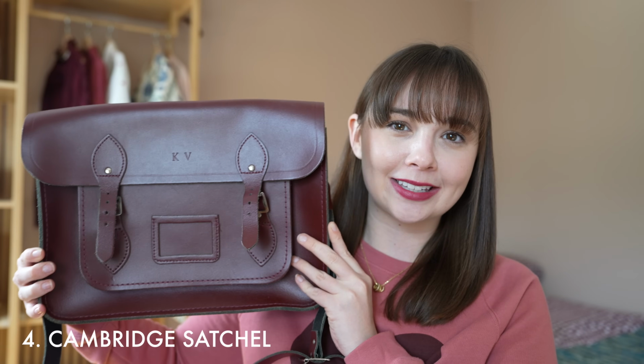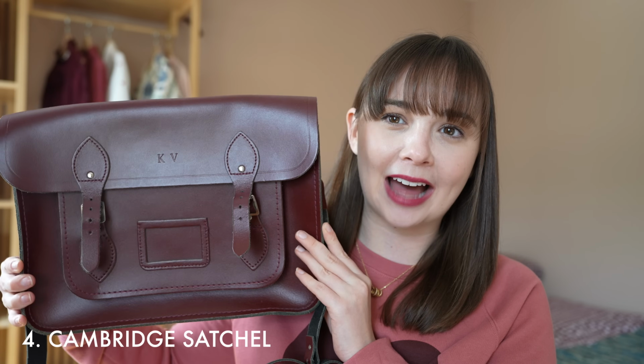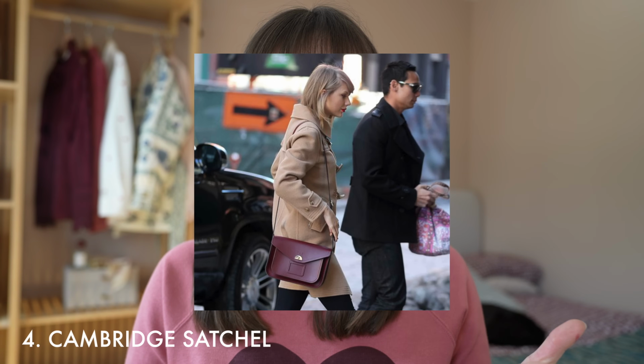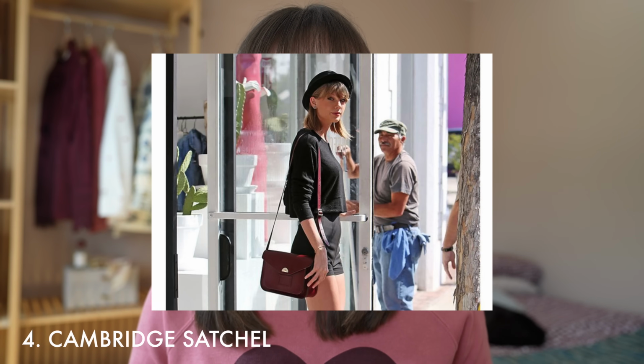It's almost exactly the same colour as my classic Milo from Sézane. These bags were so popular during that time. Let me know if you had a Cambridge satchel, if you still do have one. But yeah, 2013, 2014 was really where I saw them peak. I remember seeing them on all sorts of celebrities. I think Taylor Swift had a Cambridge satchel at one point, and I still have mine.